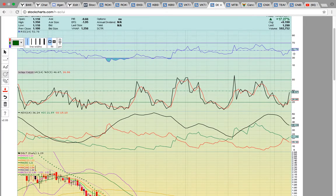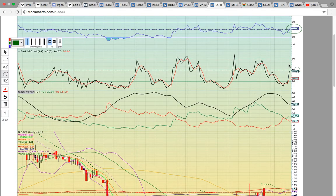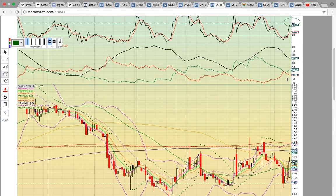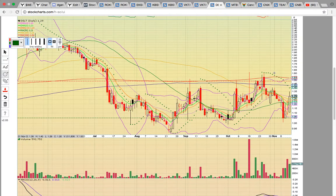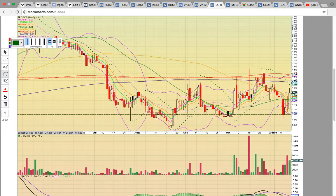Okay, let's look at DELT. This had a nice close above 50 on RSI, so now it's back in the bull zone. It's heating up. You want to see Fasto get back above 50. Plus DI bounced off of minus DI.